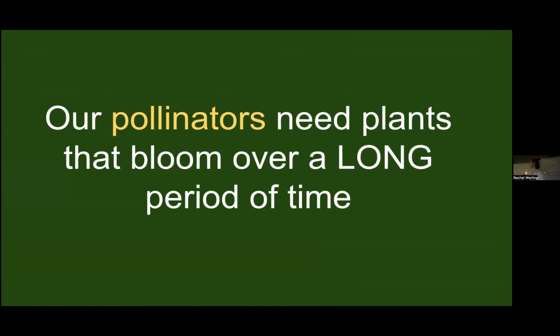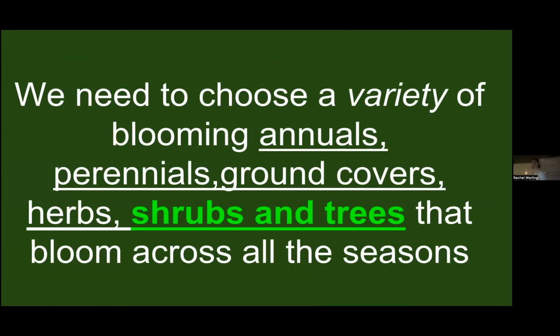Like I had mentioned, we want a long period of bloom time from the beginning of the growing season to the end. You're going to need a mix of shrubs, trees, annuals, and perennials. Maybe you've got a large yard and can put all of this in. Maybe you can collaborate with some of your neighbors and say, hey, I found this plant that's beautiful. It would be great in your yard. By the way, it's native.